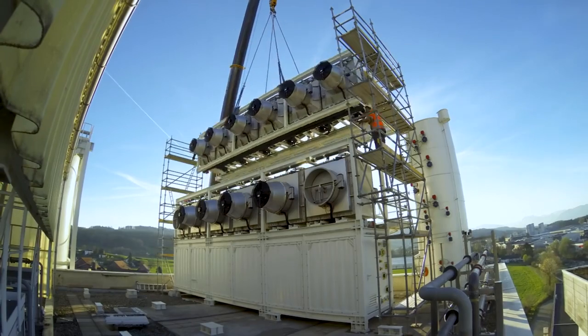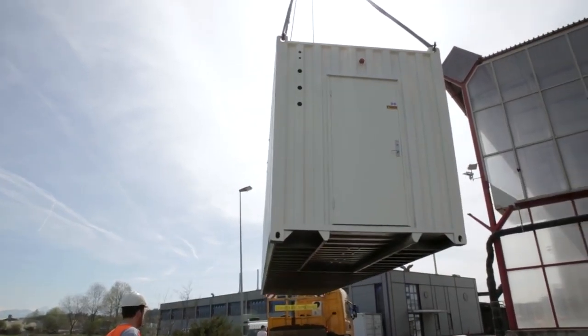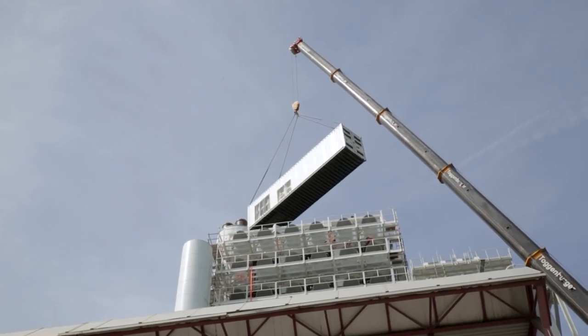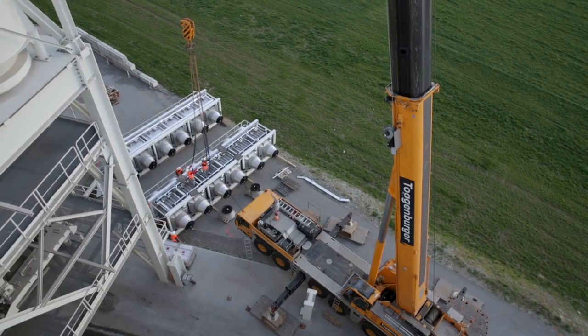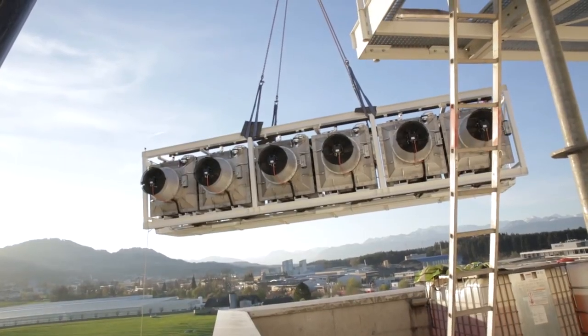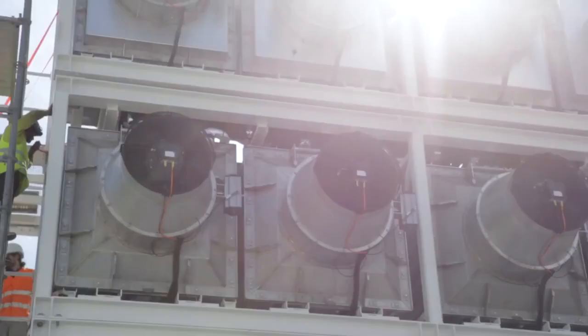The plant will deliver around 900 tons of CO2 per year to the greenhouse, which is supposed to increase the crop yield by around 20 to 30%. We always had this big vision of building up technology that could impact one of the biggest challenges humanity ever faced, which is climate change.